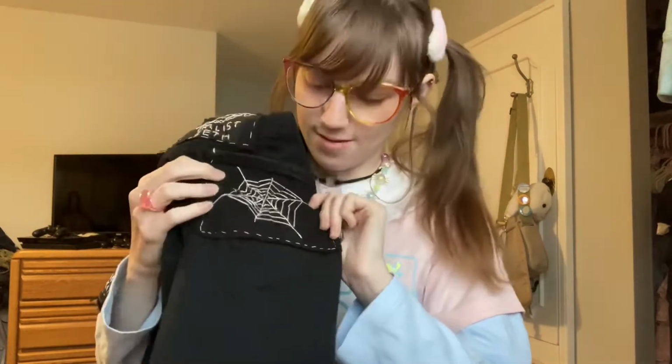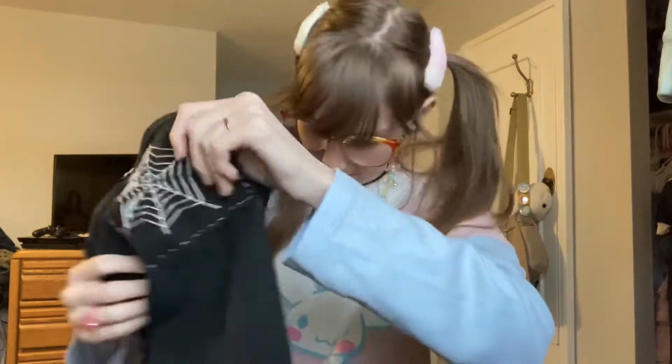I also have a spider web, which is again a more common gothic motif, but I really liked sewing it because you basically just go in circles over and over, and it looks really cool. So that's it for that leg.